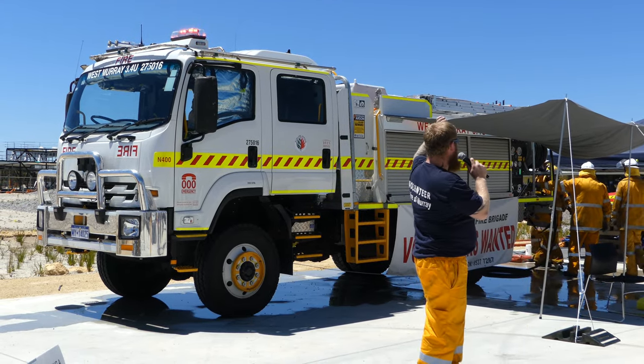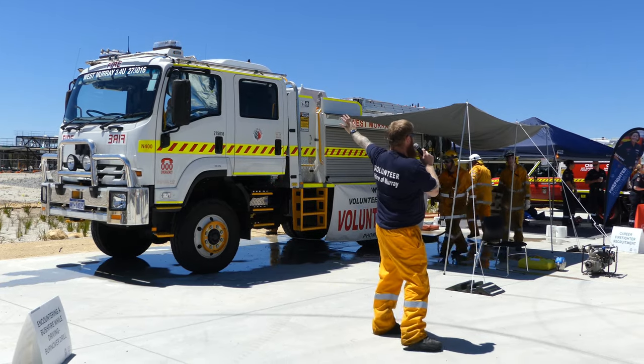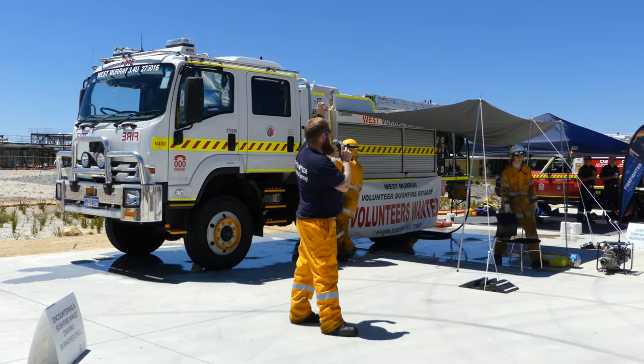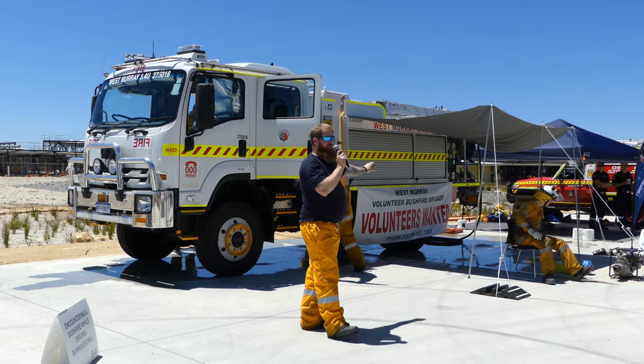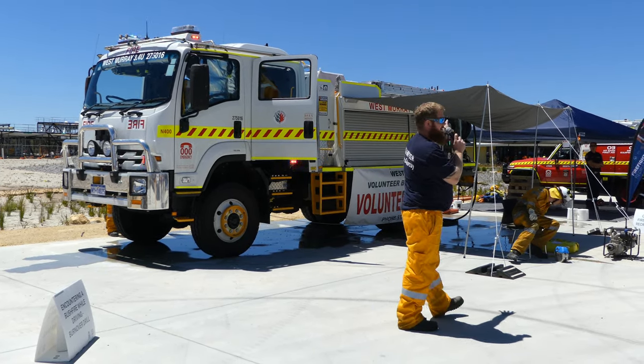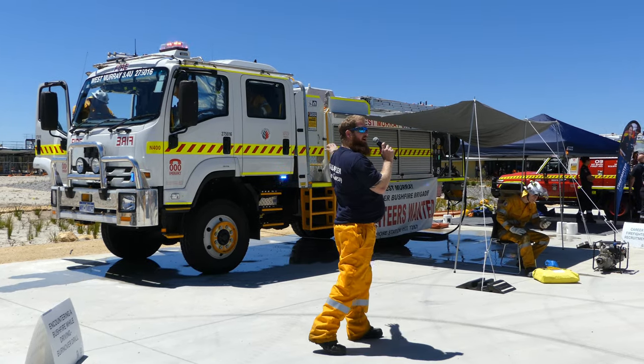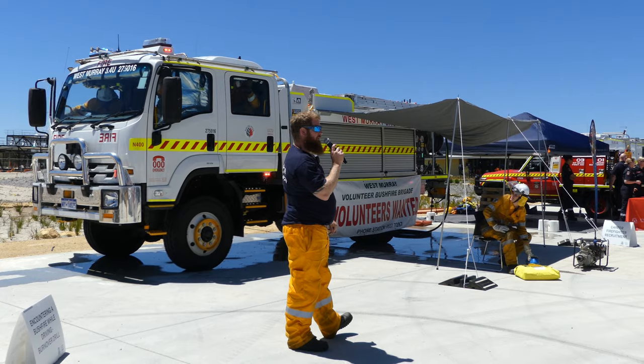What's happening right now is the guys have actually gone into the drill already. They've jumped the gun a little bit. Gary in the front seat has put the sirens on to alert the crew to come back to the vehicle. Once the guys are back at the vehicle, the pump operator will tell the rest of the crew, all right guys, let's jump in the vehicle and let's get into burnover.